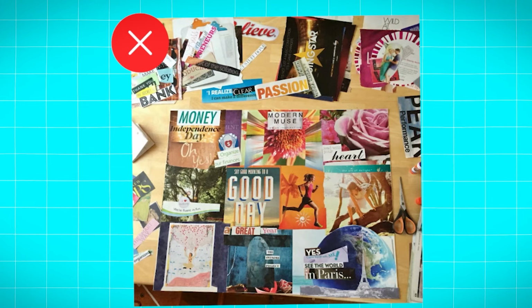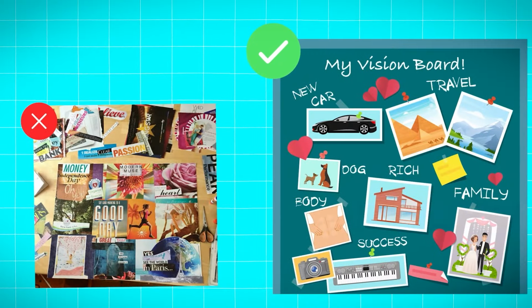And here's the thing, there's a big difference between slapping a bunch of pictures on a board and creating a vision board that actually works. If you ever felt like vision boards are just wishful thinking, stick around. Because today, we're diving into how to create a vision board that doesn't just look pretty, but actually helps you achieve your goals. Whether you're dreaming of a new career, a healthier lifestyle, or just trying to get through the week with a bit more positivity, I got you covered.